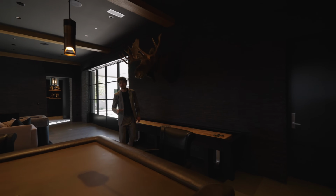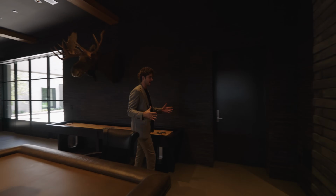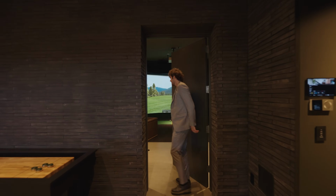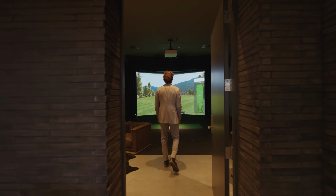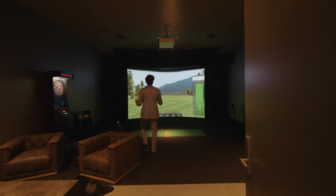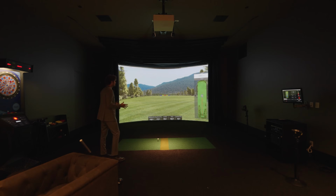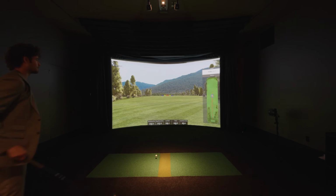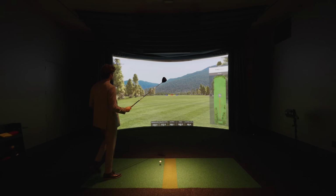And the games do not stop here. I mean, there's just great areas to get away. But behind this door is the largest in-home golf simulator that you're probably ever gonna see. I mean, this is commercial grade. This is an 11-foot tall projector screen. And we're gonna see how I do in a suit today. So let me know what I can do to improve my swing.